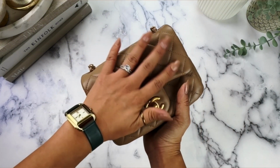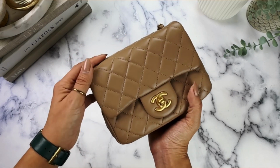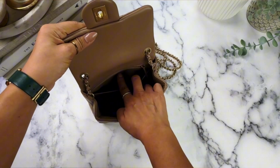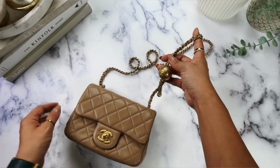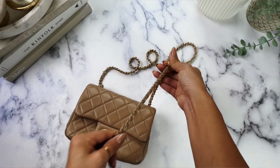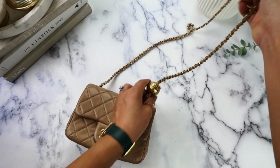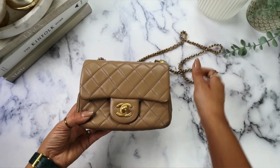Now this is a lambskin leather, so it is rather delicate, but it does feel absolutely buttery soft. The interior has a zip pocket and then an additional card slot. One thing I absolutely love as well about this bag is that it's from the Pearl Crush line. So the strap is adjustable in length. So you can wear it as a shoulder bag, or you can wear it as a crossbody and adjust it to the length that you need for your body.